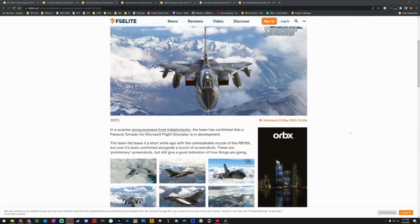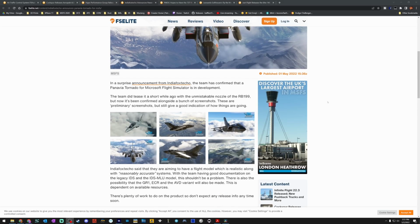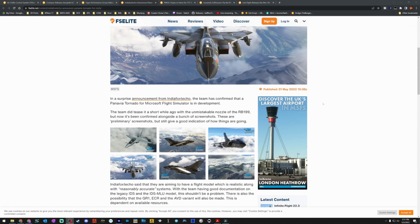India Fox Techo, creators of the F-35, are moving on to the British Tornado. The Tornado is actually a combination of both British and German engineering. It was a collaboration aircraft, and the Tornado has been in service for quite a long time. I want to say right about the same time the F-15 came around. Don't quote me on that, but I know they're pretty close. I personally think the F-15 is a much hotter looking aircraft, if you will, but they are both extremely capable.